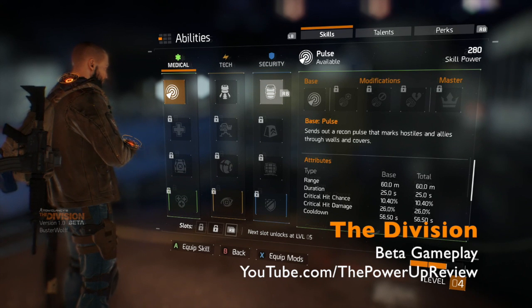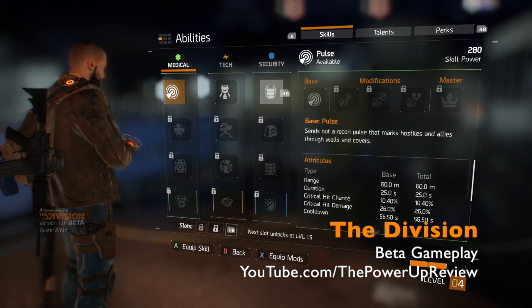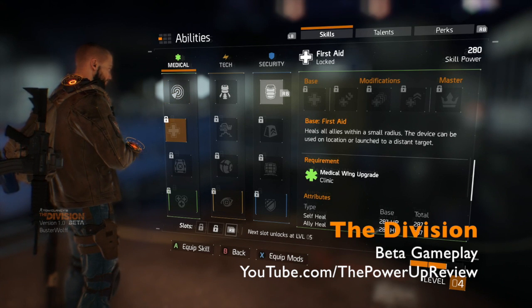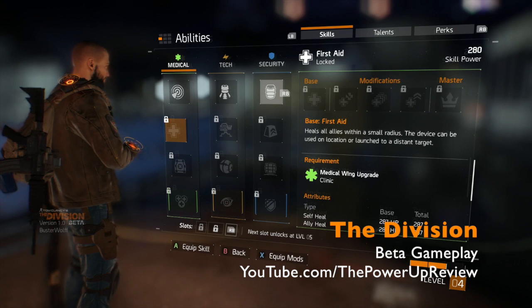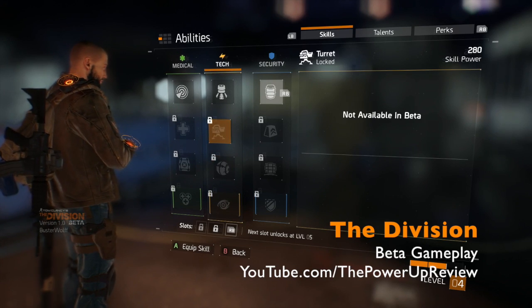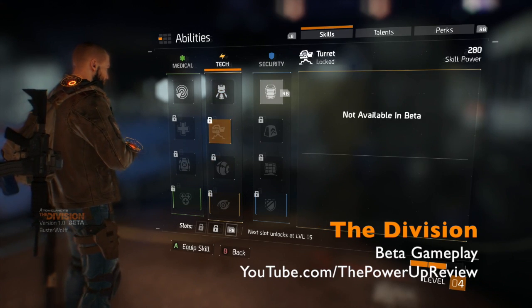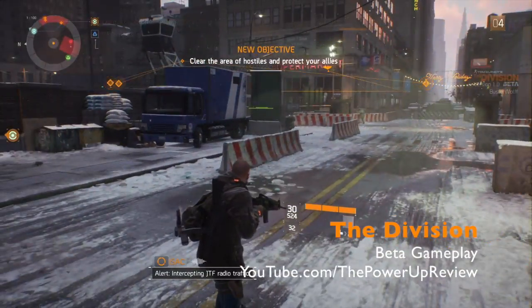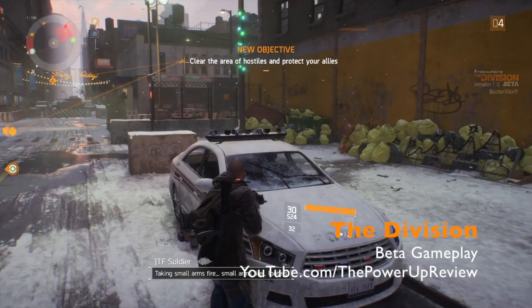When I was mentioning earlier about getting used to the controls, the cover system is a little sticky, and it takes a little bit to get used to. But once you kind of get it, it's not too bad. Sometimes you'll find yourself sticking to things, but once you figure out how it works, it'll happen rarely. You press A to stick to something, you press B to vault over it.